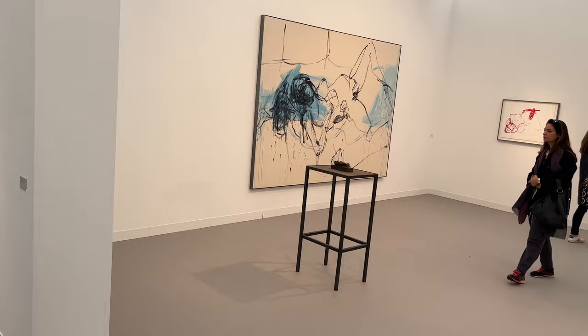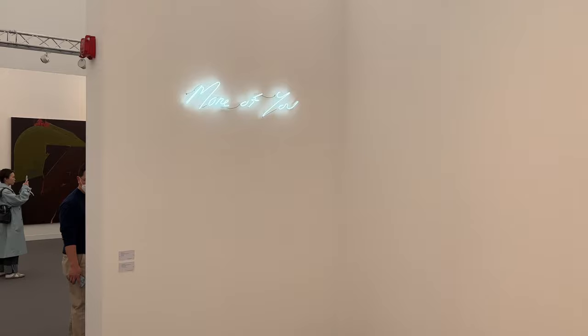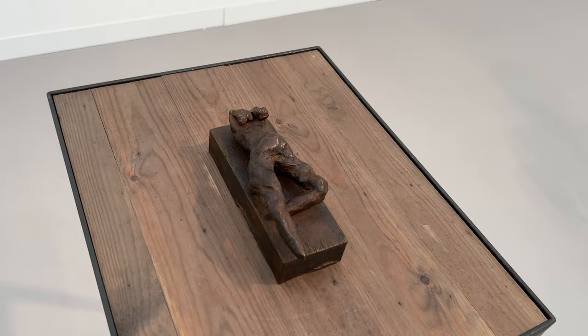It's one of these things, when you finally see something you recognise, it's kind of a relief. So that must be, yeah, that is one of the Tracey Emin, is that actually a sculpture by Tracey Emin? Quite intriguing, it is. Yeah, edition of bronze. Quite fun. It's quite different. I actually prefer that to the other things.